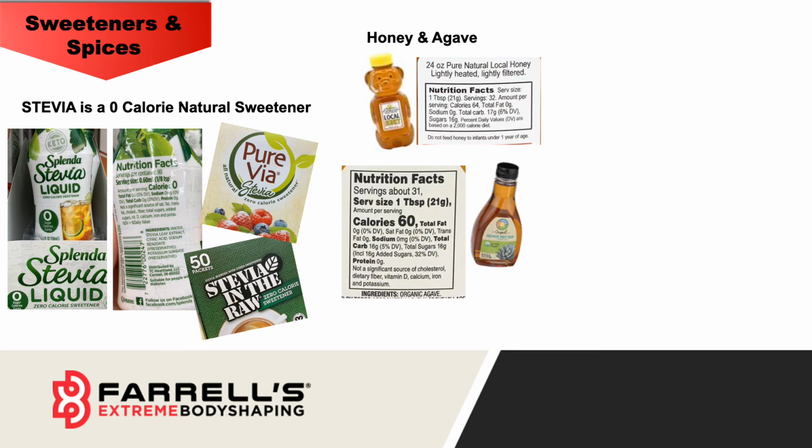A couple other sweetener options would be to use honey or agave. Now you do want to note that 1 tablespoon of both of these has about 16 grams of sugar, so it's not something you're going to use all the time or very much of, but it is a great way to get some sweetener in any type of dish or drink.